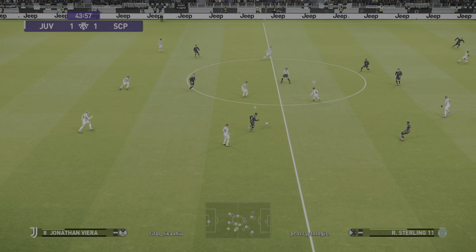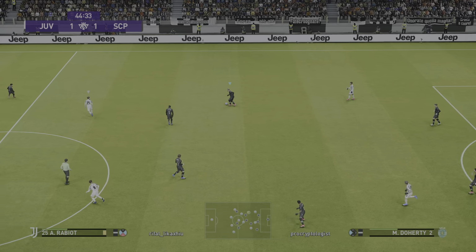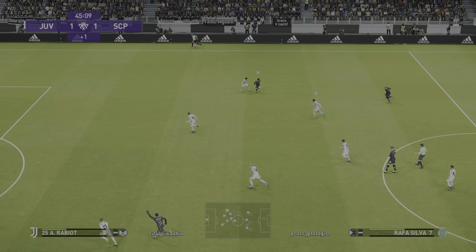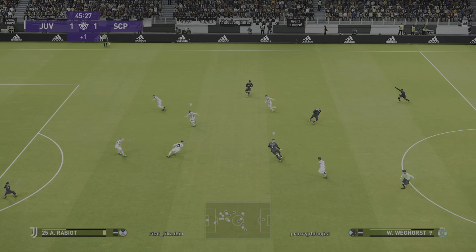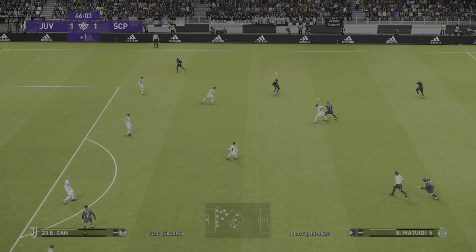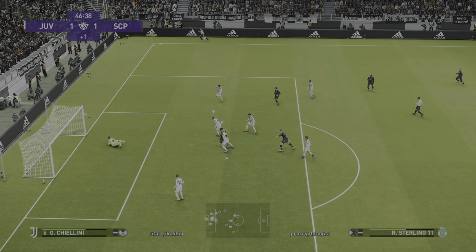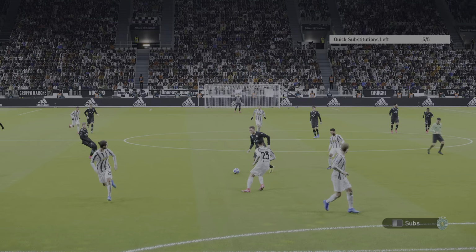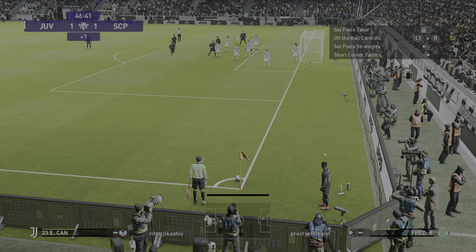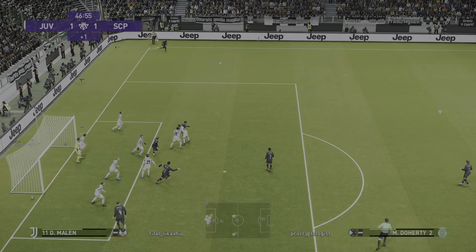Fred goes looking. Rafa Silva. Matuidi. And here's Rafa Silva. His big chance! Oh, that was no routine save. Sterling really must have felt he had the measure of the keeper then, but how wrong he was. Knocks it away.